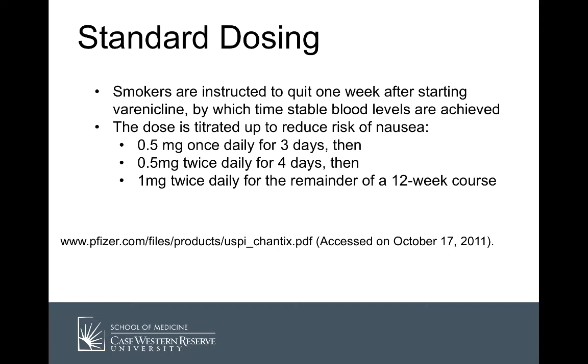And the dose is increased gradually to reduce the risk of nausea. So you take a 0.5 milligram pill once a day for 3 days, and then you take it twice a day for 4 days for a total of a week, and then you go up to the maintenance dose after week 1, which is 1 milligram twice a day, and you take it for a total of 12 weeks.